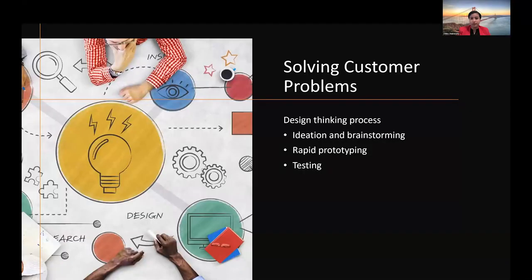Finally, a little bit about going about solving the prioritized problems. How do you go about solving customer problems? Always follow a design thinking process. Number one, ideate. Second is prototyping, and third is testing. You can do this in a loop. Number one, ideate. So brainstorm with the right people, go wide first, and then narrow down the solution approach.